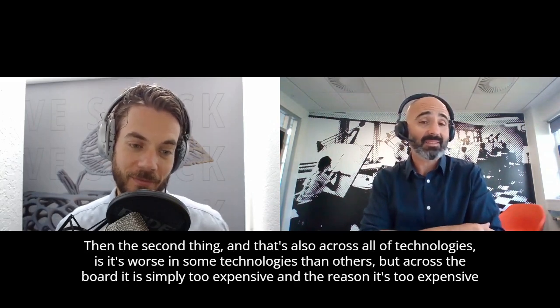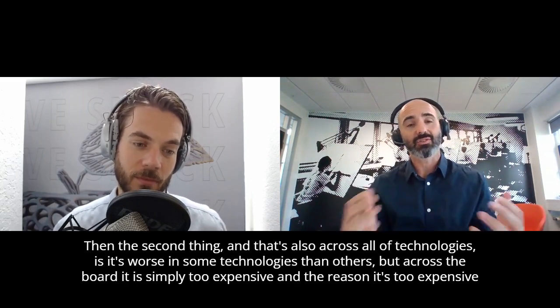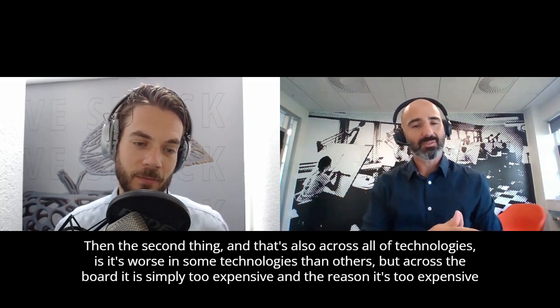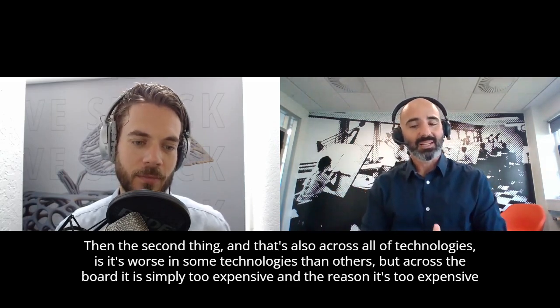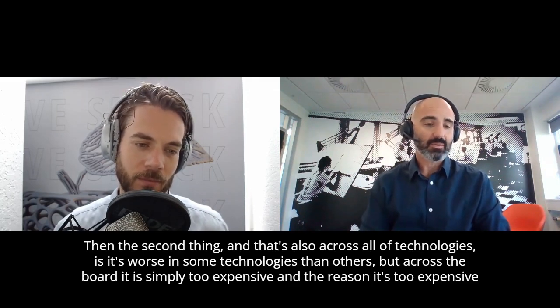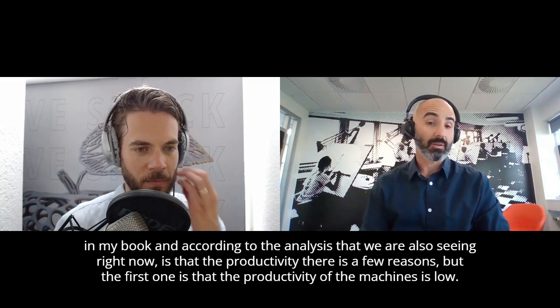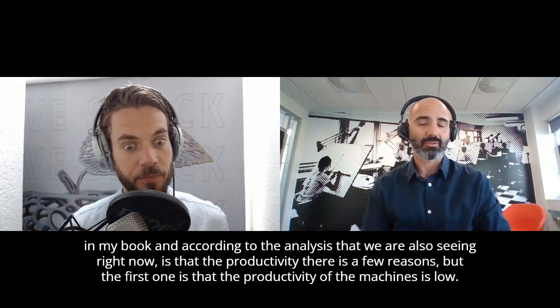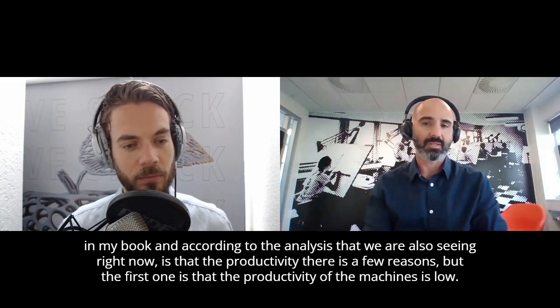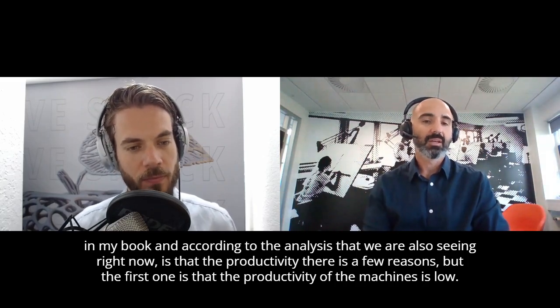Then the second thing, and that's also across all technologies, is cost. It's worse in some technologies than others, but across the board, it is simply too expensive. And the reason it's too expensive, in my book, and according to the analysis that we are also seeing right now, is that there are a few reasons, but the first one is that the productivity of the machines is low.